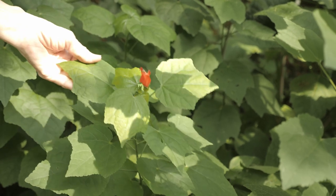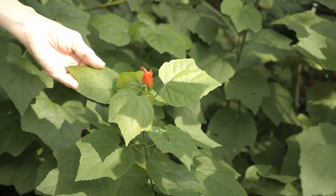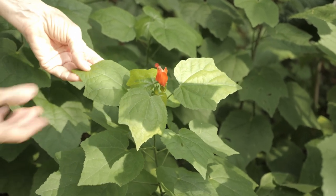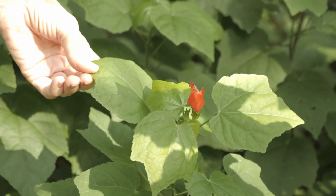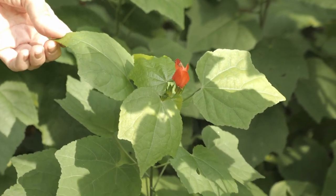This is very attractive to hummingbirds. We also just watched a bumblebee nectar robbing on this. The leaves are kind of fuzzy. This can spread, so we have it in the ground cover category. It's another plant you can use to cover large areas.